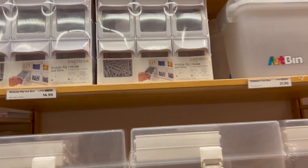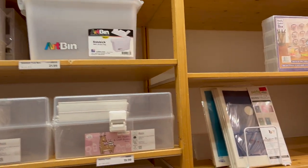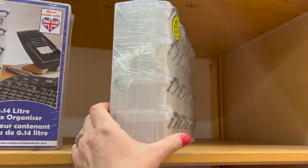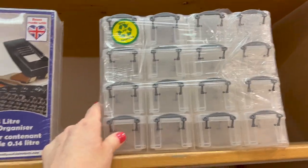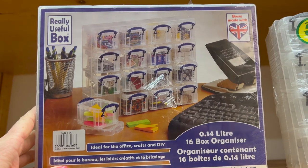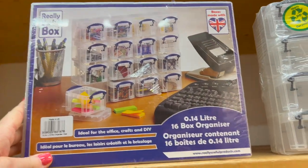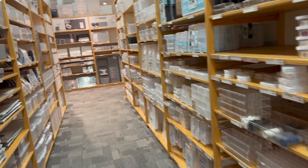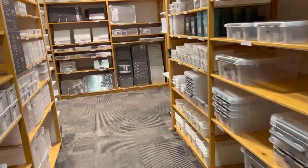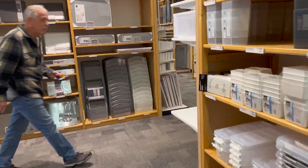Yeah, they have so much stuff. Ooh, what are these? Let's check these out. These are kind of cool. See these little boxes? Oh, they slide out. It looks like this. Huh, ideal for office crafts and DIY. Cute. I'm just trying to think what I need. I'm not sure what I need, y'all. Okay, so that's this aisle. Oh, it's just aisles and aisles and aisles of this kind of stuff. They have a kitchen section, they have an office, they have a closet. Yeah, they have a lot.